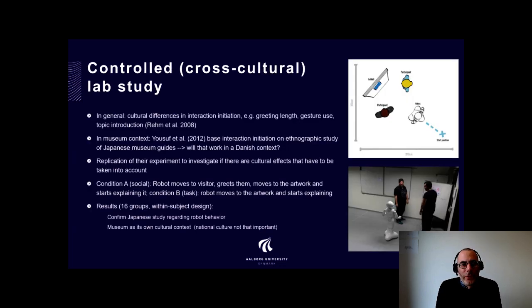So the lab study was necessary from our point of view because we can see in general that there are cultural differences when an interaction is initiated, and we looked at that some 12 years ago, where we found that there is a difference in greeting length, gesture use, and topic introduction when we compared German and Japanese users. For the museum context, we know from a study by Yusuf et al. how interactions are initiated based on an ethnographic study they did with Japanese museum guides. So this could serve as our foundation for modeling the behavior of the robot.